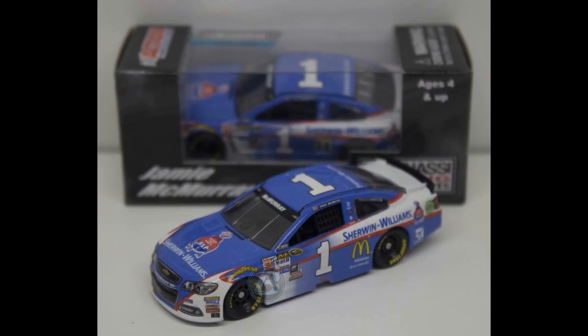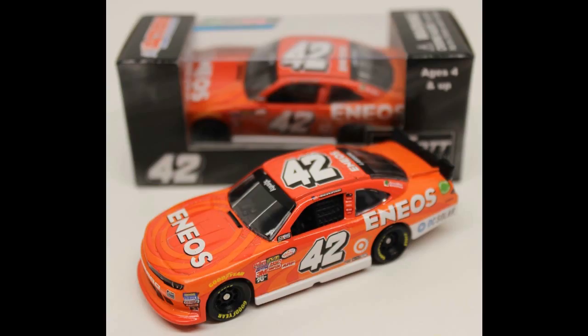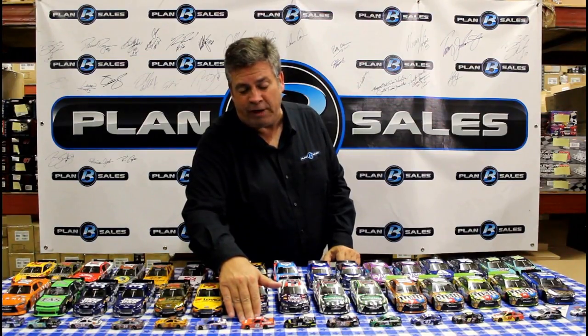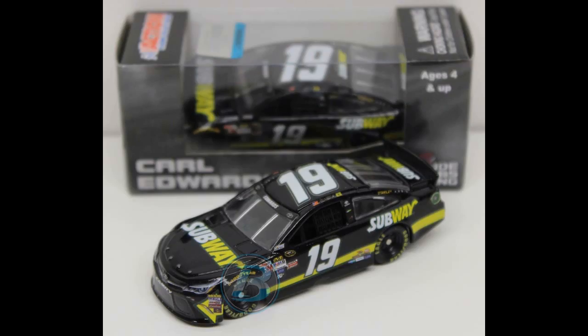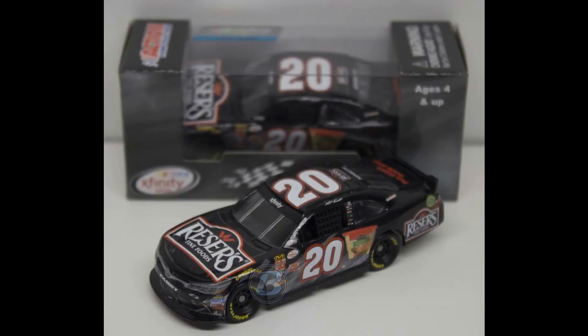We've got the Sherwin-Williams paint scheme of Jamie McMurray from Chip Ganassi Racing with Felix Sabates. Really, really cool car there. And we've got Kyle Larson's Ineos NASCAR Xfinity Series car available as well. Carl Edwards has been selling Subway sandwiches, it seems like forever, and he sold some this year with this race car. Here's the Carl Edwards Subway car, and we've got Matt Kenseth's Reese's Fine Foods car.